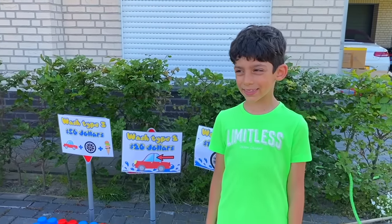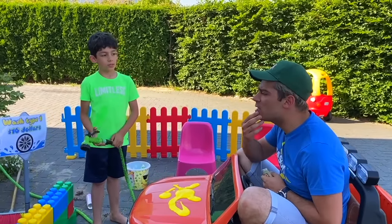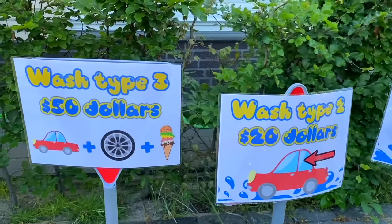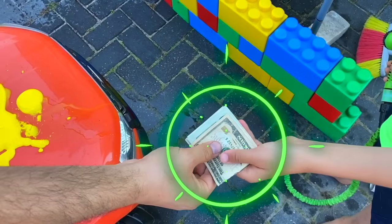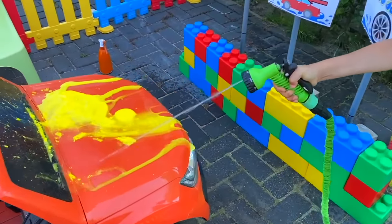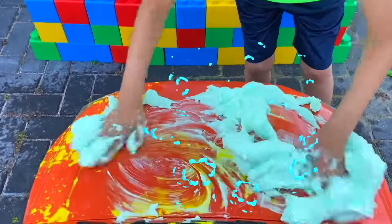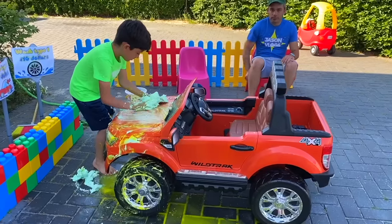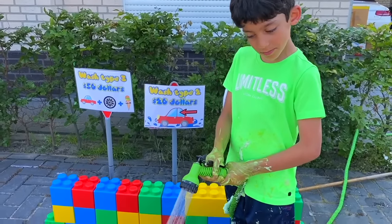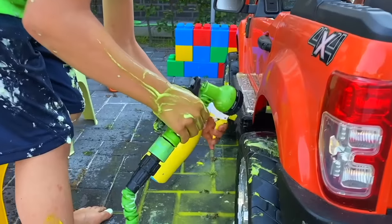The customer is coming. All right, I'm going to the car wash. Just tell me what you want to do. Let me see. Type 3, please. There you go, sir. Thank you. You can sit where you want to. Let's clean this Jeep. That was a good idea. Awesome! Now it's time for water. Hurry up, man! I need to get more ice cream.